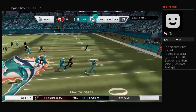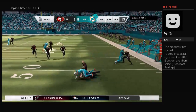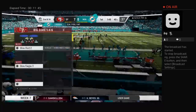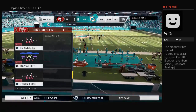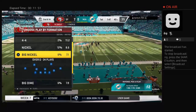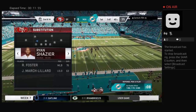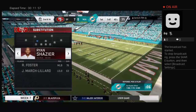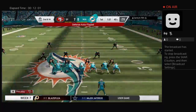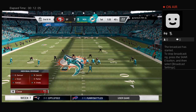After the interception, here's Rosen. It's complete to Drake. And that play will go nowhere. Losing yardage back near midfield at the 49. That's going to go as a loss of 4, and it'll be 2nd down. So they had the big loss on that 1st down pass play and facing a 2nd and long.